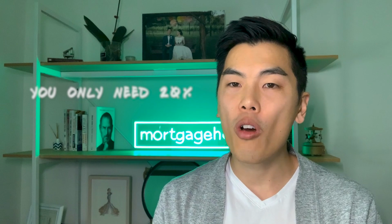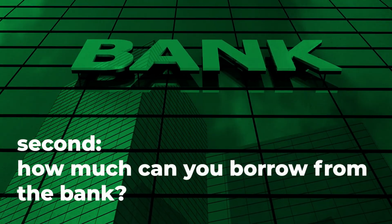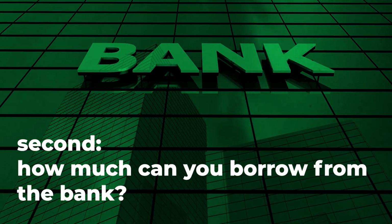If you're buying the new build as an investment, you only need 20% deposit. Now again, this is including that 5% that you have already committed up front. This is because new builds have LVR exemptions. So unlike existing investment property where you need to put up 40%, on a new build, you only have to put down 20. So the second question that we're answering is, how much can you borrow for a new build?